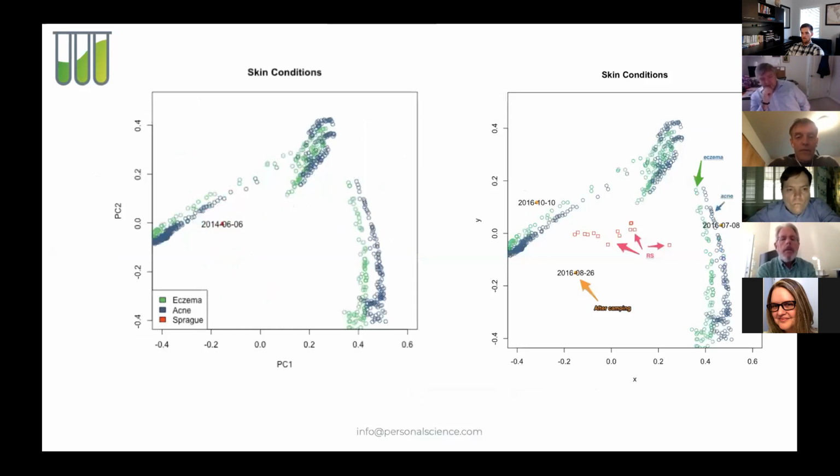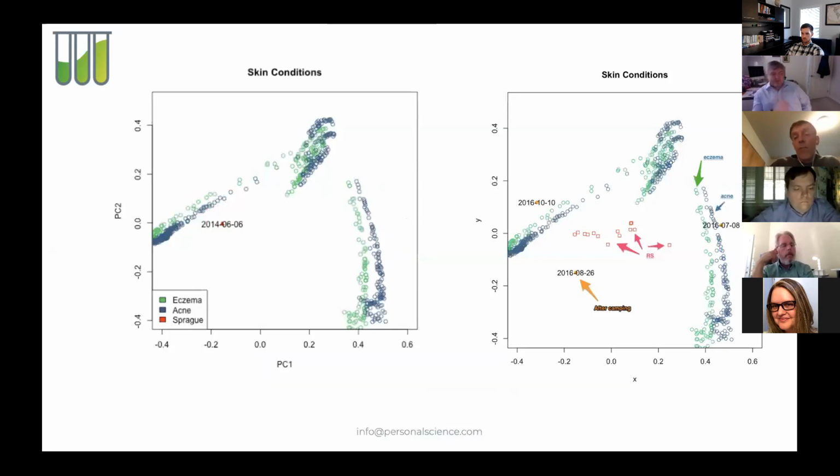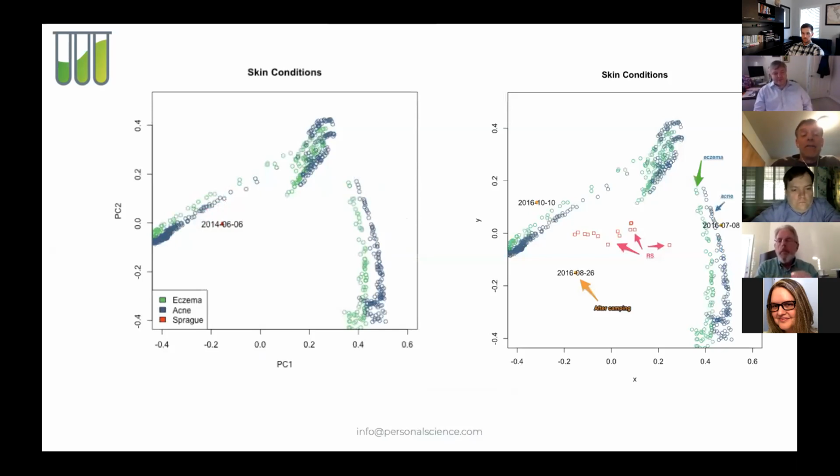Let me just, actually, I'll show this one really quickly. I have a teenage son who has a complexion problem, and I'm going to show you how the skin microbiome plays a role. The dark dots are people who've tested their microbiomes, and they have acne on their face. The light green ones are people with eczema.